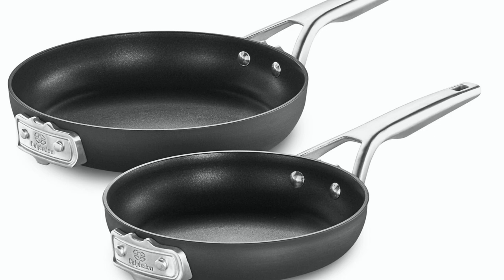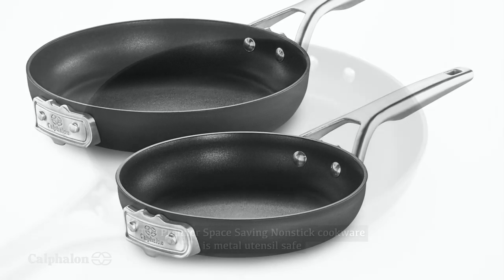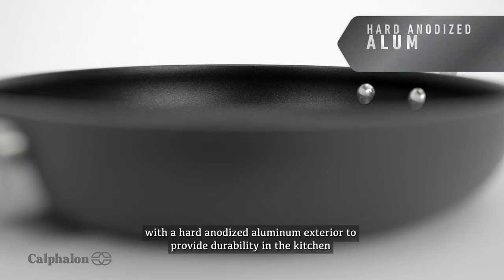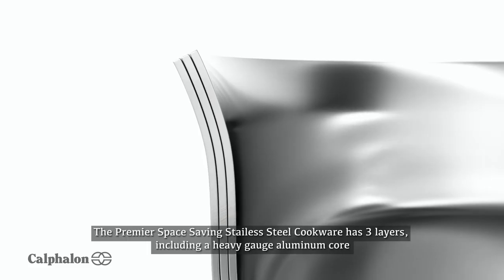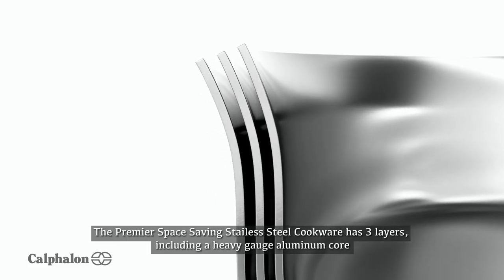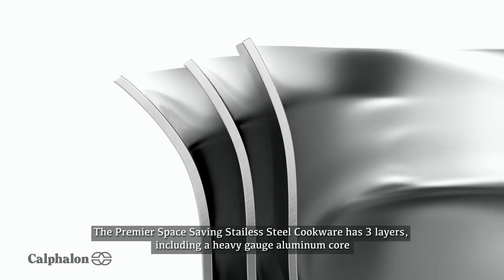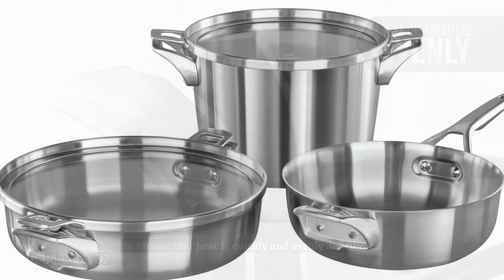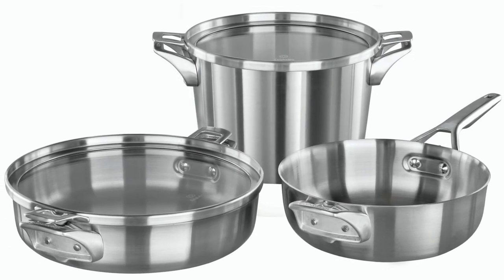no hot spots. The three-layer nonstick interior is durable enough to withstand metal spatulas, spoons, and whisks. The stainless steel line is crafted with a heavy-gauge aluminum core to quickly and evenly distribute heat. The metal construction is suitable for all stovetops, including induction.